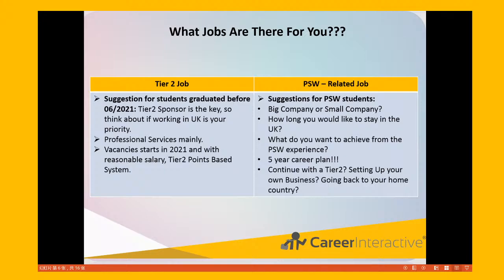And in terms of what kind of jobs are typically available for you under different types of visas: if you want to follow the skilled worker route, first you need to rank the priority of which industry you want to go into, because the industries have definitely been influenced by the pandemic on a certain level.